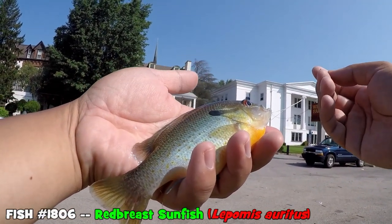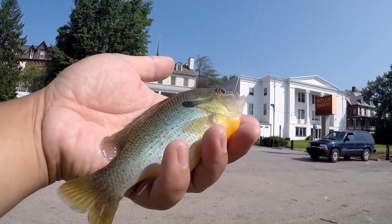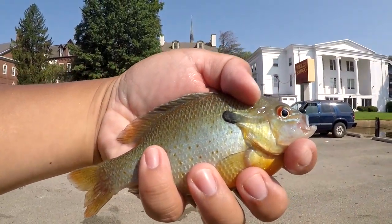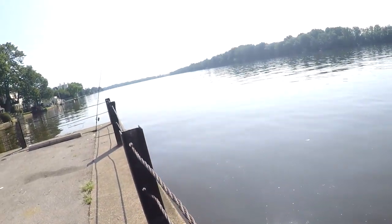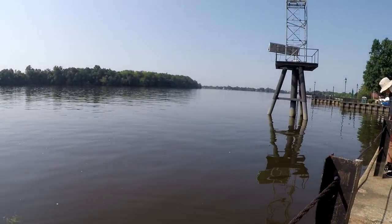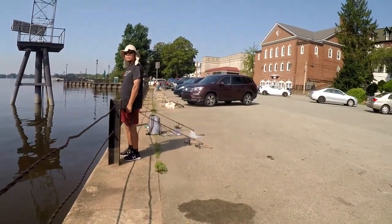This is not even a creek, this is the river. Very interesting. Let me tell you, this fella is lucky that I got my cut bait for the day. This is my first ever red-breast sunfish from the tidal Delaware River. This is crazy, I have never ever caught a red-breast sunfish from the tidal Delaware. I guess there's a first time for everything.